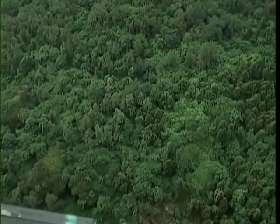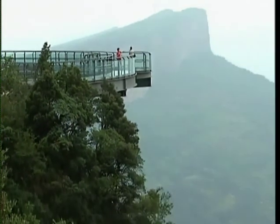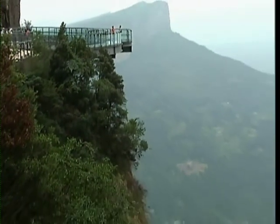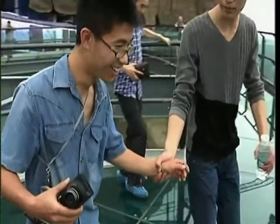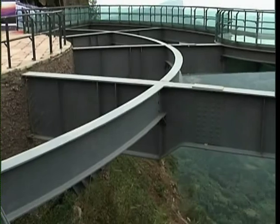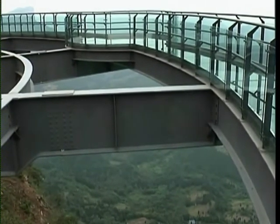Built on a cliff face 200 meters above the ground at a cost of $3 million, it measures 59 meters long and 16 meters wide. It consists of a steel frame overlaid with multiple layers of high-strength glass, capable of accommodating up to 800 people at one time. The main structure has been completed. The whole project is at the stage of finishing touches.